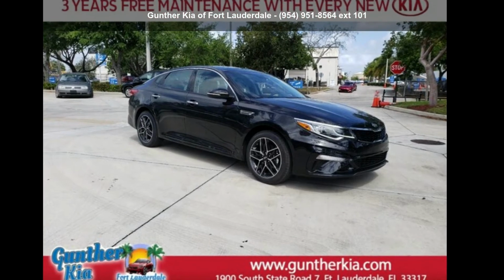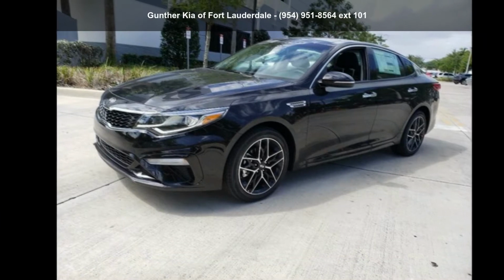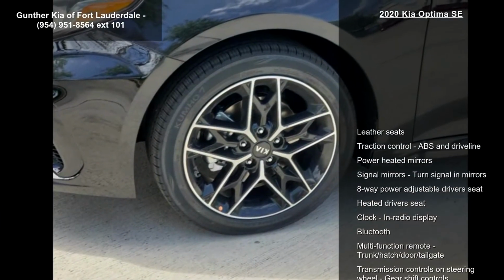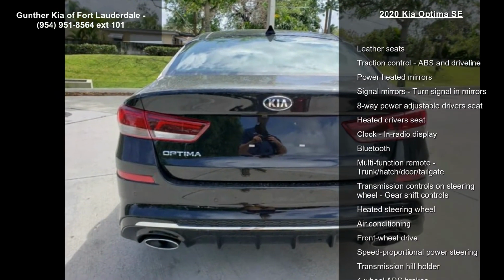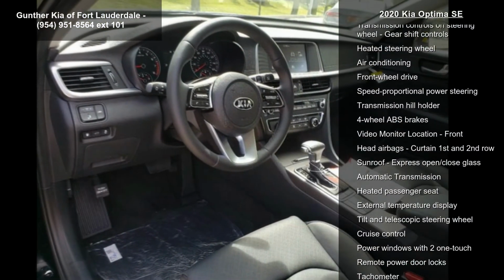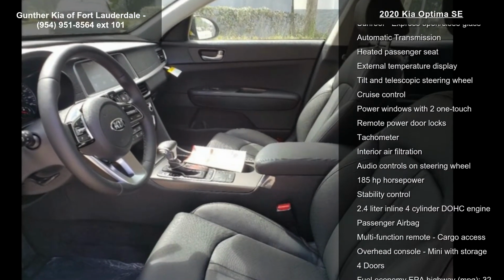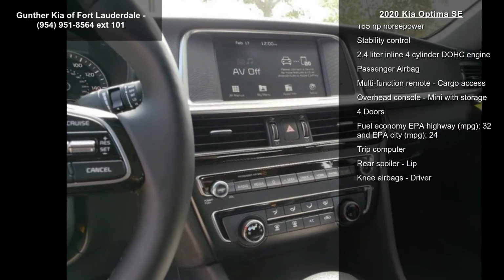Arrive in style with this Kia 2020 Optima SE. If you are looking for a first-rate auto, this one could be yours today. Enjoy these notable features: 185 horsepower, 2.4-liter inline 4-cylinder DOHC engine, 4 doors, 4-wheel ABS brakes, 8-way power adjustable driver's seat, air conditioning, audio controls on steering wheel, automatic transmission and Bluetooth.